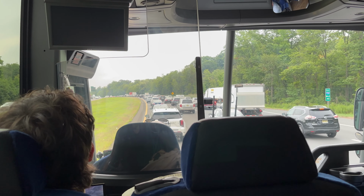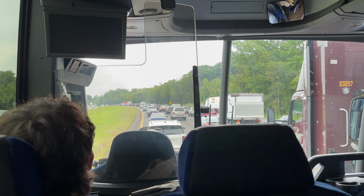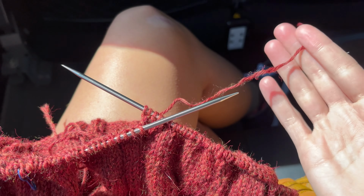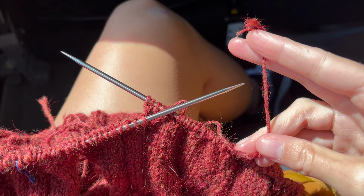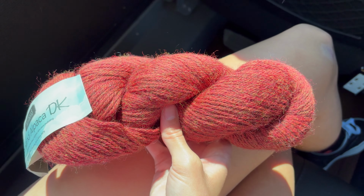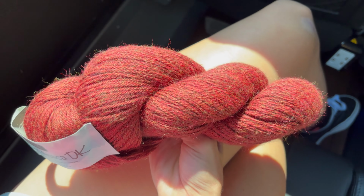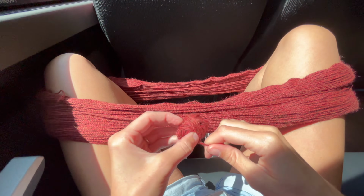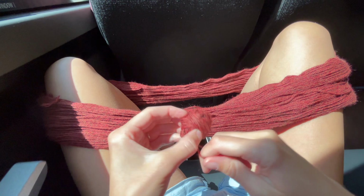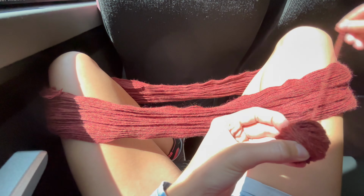Okay, so we're almost to Albany now, and we're sitting in a little bit of traffic, which actually isn't a bad thing because I ran out of yarn not that long ago. I did take a little bit of a nap, but I forgot to wrap up my skeins of yarn for some reason. I don't know why I didn't think to do this before I got on the bus, but that's fine. I don't have a ball winder normally, so I'm used to wrapping up my skeins this way, but yeah, it might just look a little funny to my neighbors on the bus.